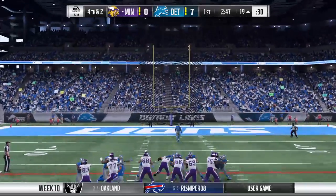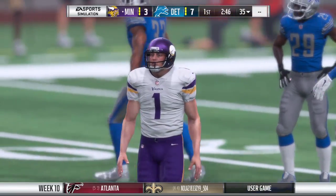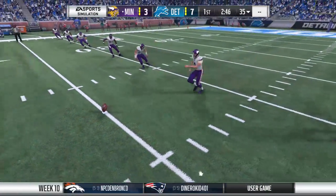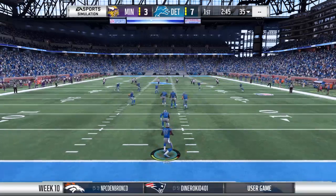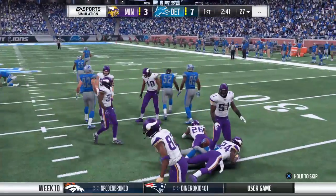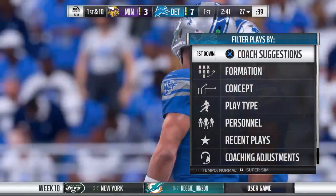And Bullock will put this one through. And they are on the board, but still trailing. It's 7-3. Set now to kick this one away, and off it goes. This fielded at the 2. And he'll take this across the 25. Couple extra yards up to the 27-yard line.